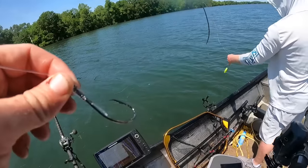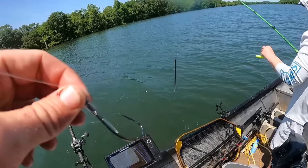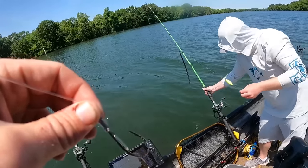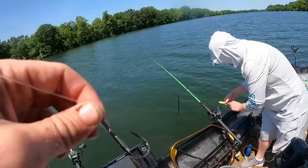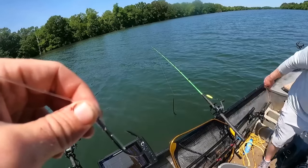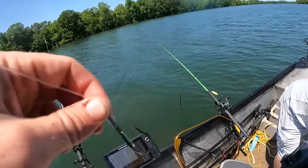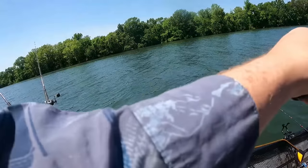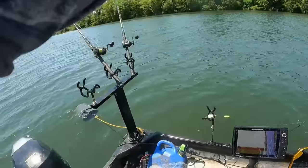Dude, that was a toad. Gosh. That was a toad. Dang. That was the big bite of the day so far. Yeah. Goodness gracious. Well, we know where a big one or two's at. What a dang heartbreak.